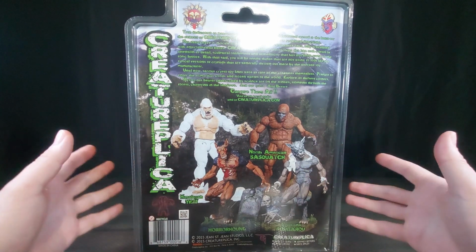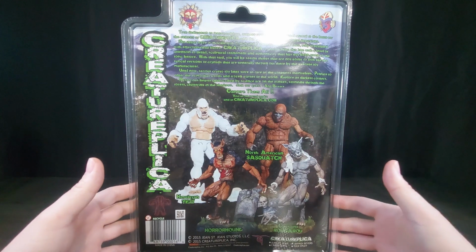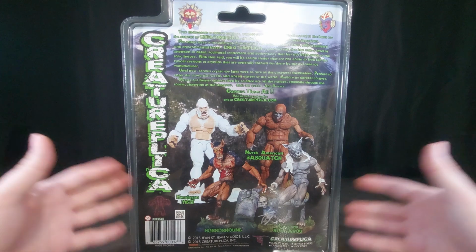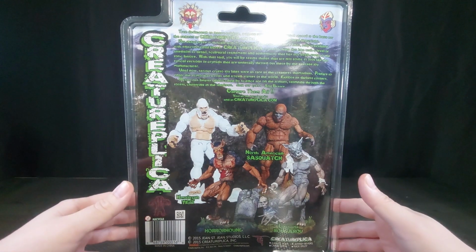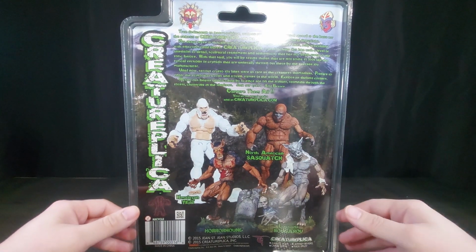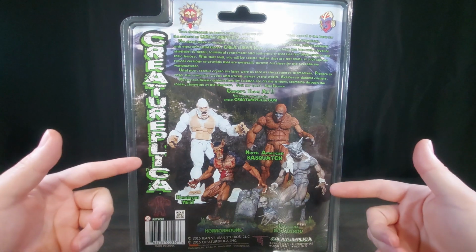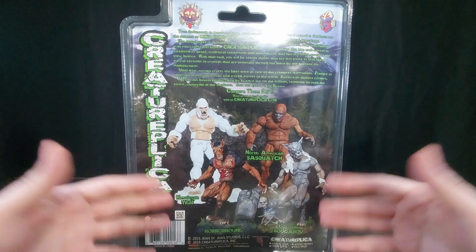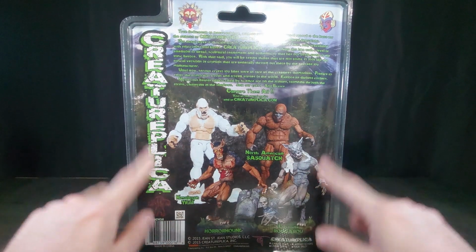There's a chance still that they could put out a second wave. Even though this was made back in 2015, who knows? If they ever sell out all of these, maybe they would make a second wave. Because I know they had planned to do like Mothman and some other stuff, and it never came to fruition. I don't know why exactly, but support them.